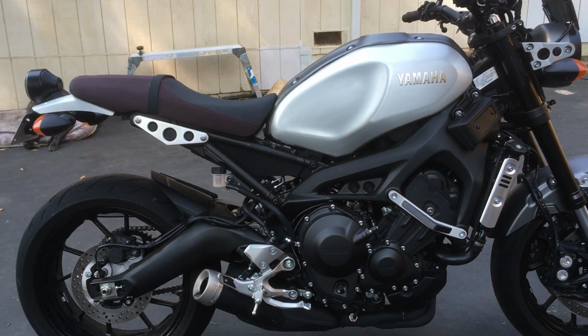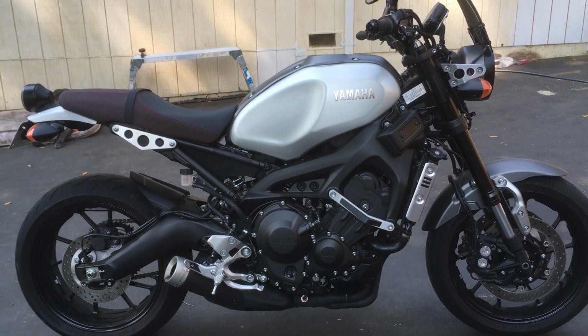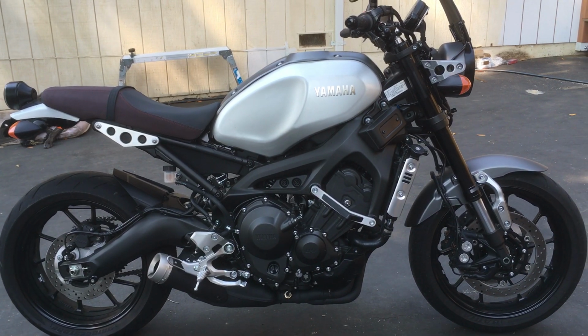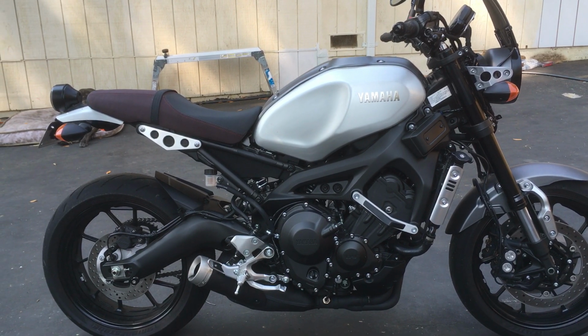When I'm not going too fast, and you don't have too much wind noise, I could hear the mechanical workings of the engine and stuff, and it sounds kind of neat. It sounds a little different than other engine configurations. So let's see what else about this bike. Yeah, everything's great so far.